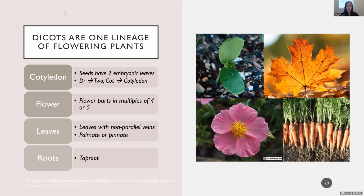Dicots tend to be a little bit more complex. These are also called eudicots. You might see them referred to that way. When they're sprouting, they have 2 little primordial leaves, which you can see in that top left image. So di for 2, cot for cotyledon. Their flower petals are in multiples of 4 or 5.